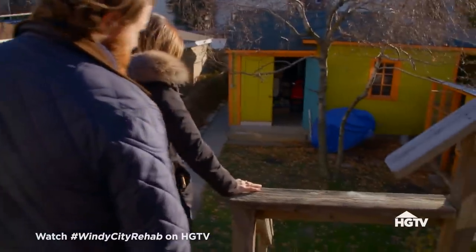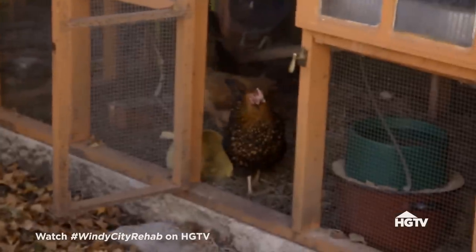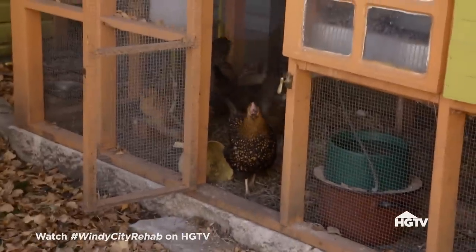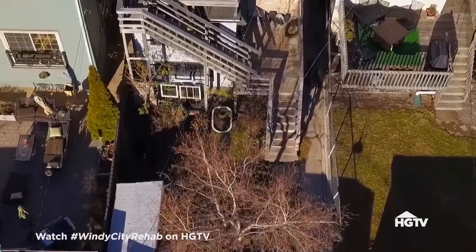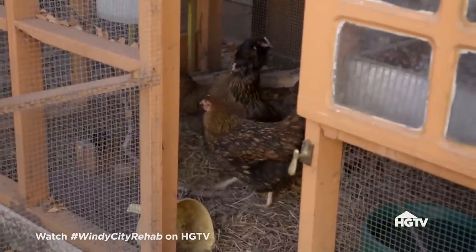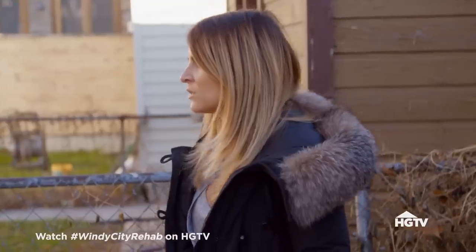Look at the chicken coop. Let's go say hi to the chickens. Look at the chickens. Do they eat apples? I think they eat seed. Hi, guys. Hey, chicken. Come on, let's leave them alone. Good backyard, great area, quiet. I don't know anything about chickens, but I know something about houses, and I love this one. All right, let's go look at the basement.